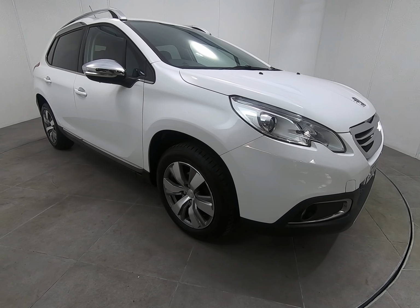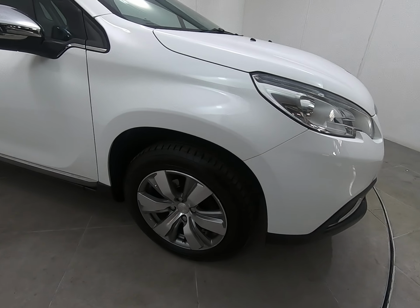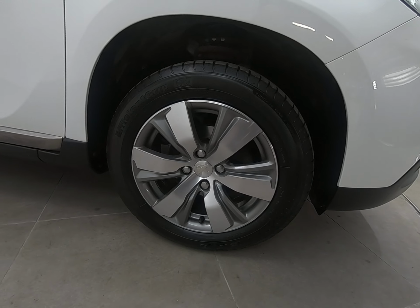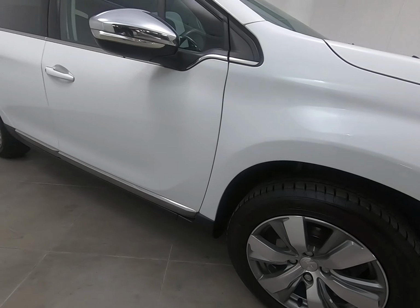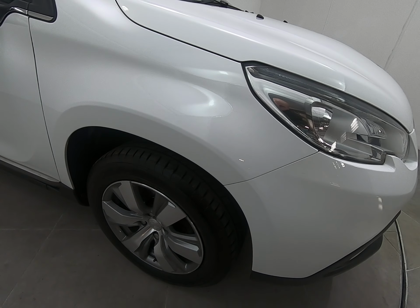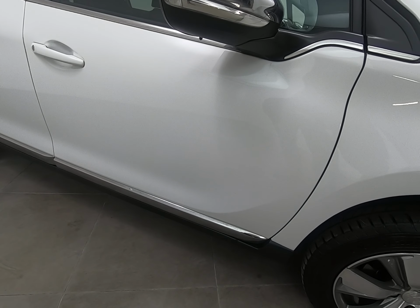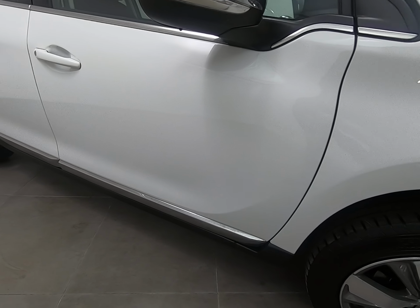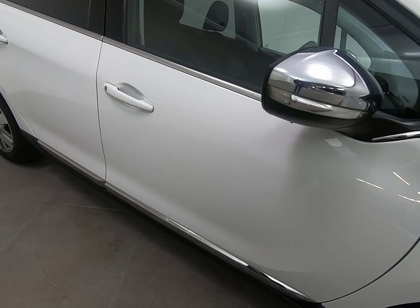As I look down the entire driver's side of the car, can't see any parking dents. All the alloy wheels really nice. Starting with the driver's front, can't see any marks at all. Absolutely nothing negative to point out on the front wing. Moving on to the driver's door, exactly the same, can't see any scratches, chips, etc. It's got the chrome mirror covers, both unmarked.